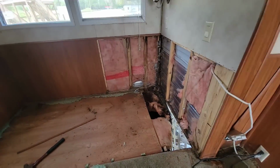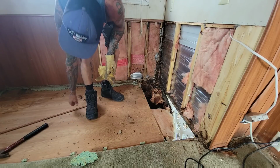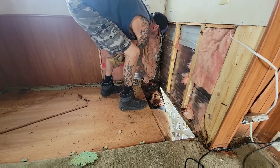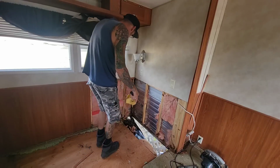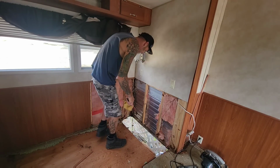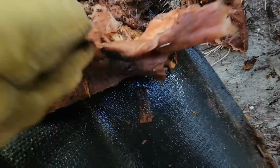See up in here. Sorry about that, I didn't lock that one in. All this, look at that. There's like water there. So we need to get that out of here. Get all the crap out of here. Yuck. There it goes. The little water is running down. See it all?